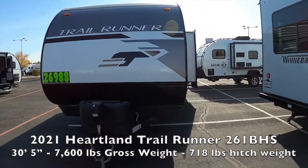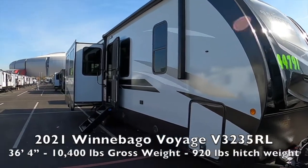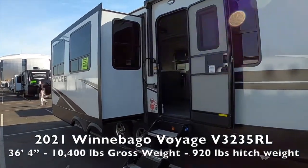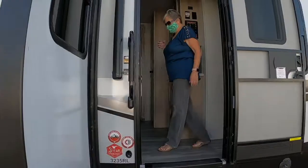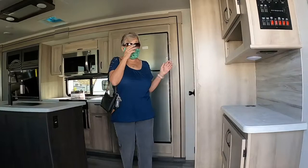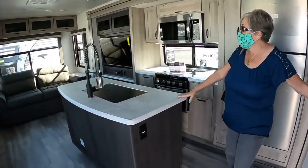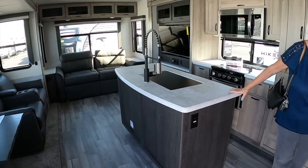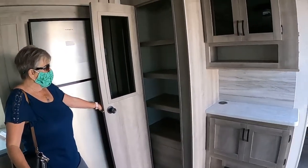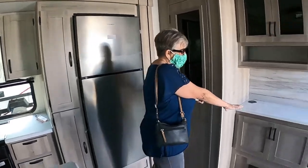Let's take a look at a Winnebago, shall we? Full size pull trailer. This is a long rig here. It's the Winnebago 3235RL. Take a look inside. Here's our fifth wheel on a trailer chassis. Oh my gosh, it is really beautiful. Look at all that space. You've got a really nice area here for pantry. I wish they had a bigger fridge. That's the only thing I would have.